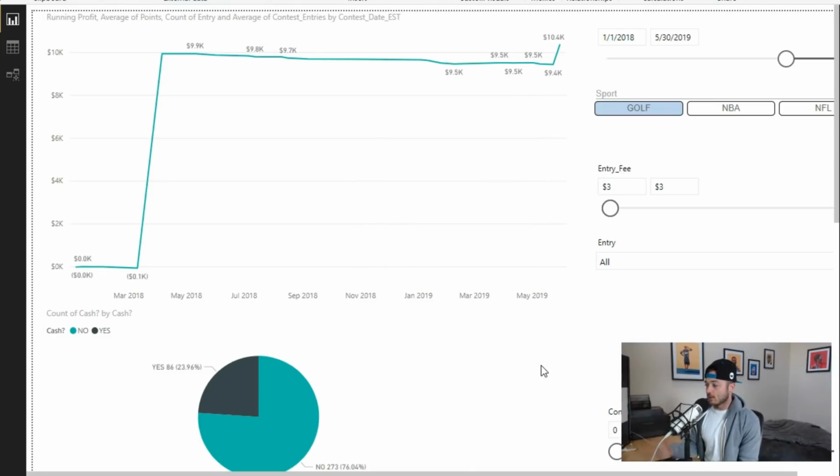This chart in the upper left-hand corner is my results. This is only the Birdie, right? So I put some filters on. This is only golf. This is only the $3 Birdie since the start of 2018. So January 2018 to February 30th, 2019. So a year and a half. These are my Birdie results.